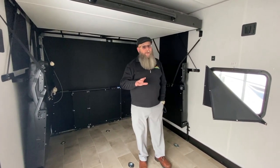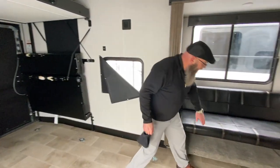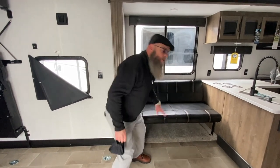One of the coolest things about this unit, though, is the way that this slide works. Underneath this sofa right here is a little trap door that flips up.